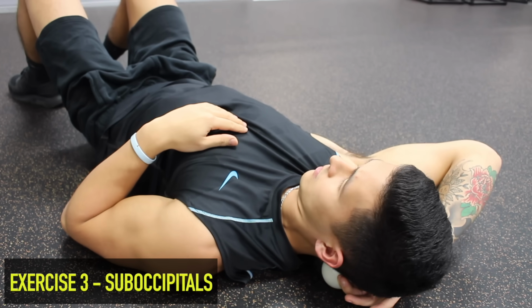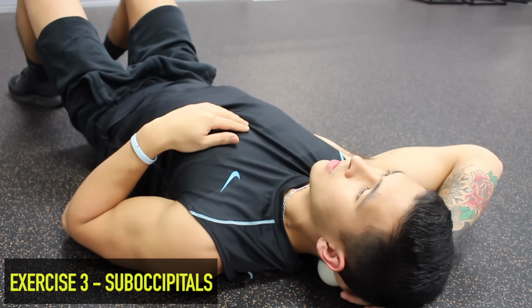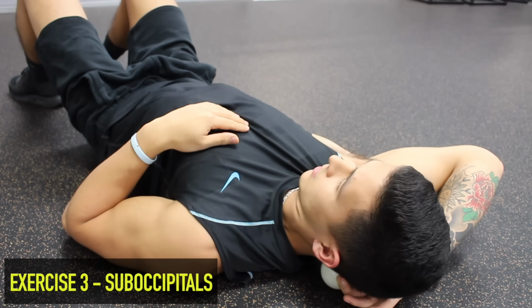You can hold the ball with your other hand to prevent it from slipping. Do this for about 10 deep breaths on each side.